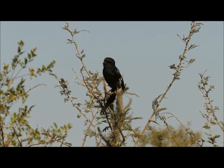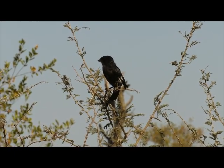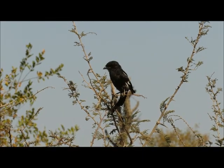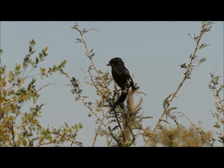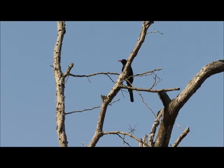But yeah, very, very characteristic with that long tail feather. Often in groups as well, maybe a couple of them together. I know, I'm glad we found this one quite soon after the magpie shrike.